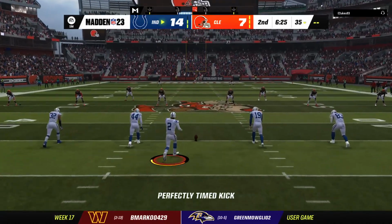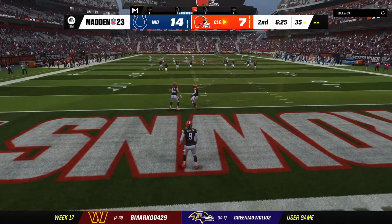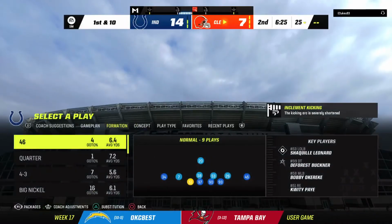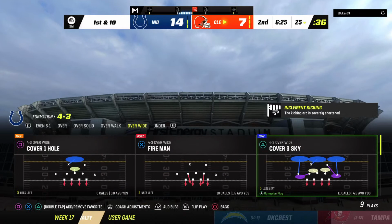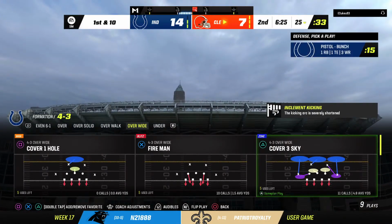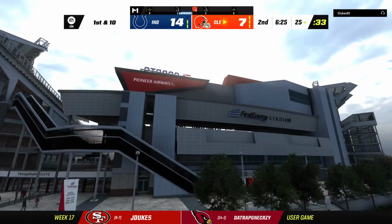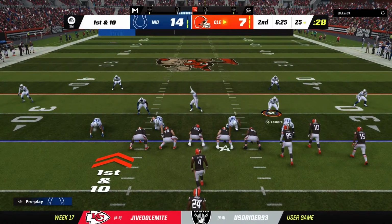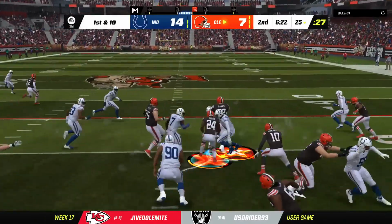Garibay back out there now to send this one away. And this will be a touchback as that sails over the end line. The Cleveland offense ready to go. That 7-0 lead of theirs short-lived as they've now given up 2 straight touchdowns to fall behind by 7.